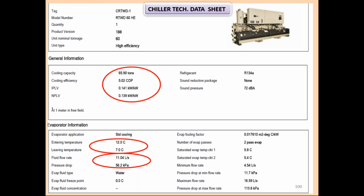So here we get a typical chiller data sheet, not about any manufacturer. So cooling capacity is about 66 ton. Cooling efficiency is 5.02 COP, IPLV of 0.414 kilowatt per kilowatt, and temperature is 7/12, and the fluid flow rate across evaporator and condenser have been mentioned as 11.04 liters per second and 4.54 liters per second, and what would be the pressure drop across evaporator and condenser also.